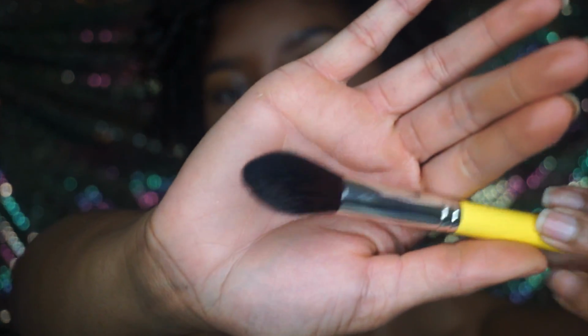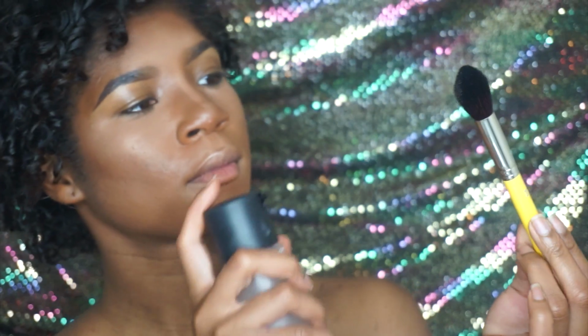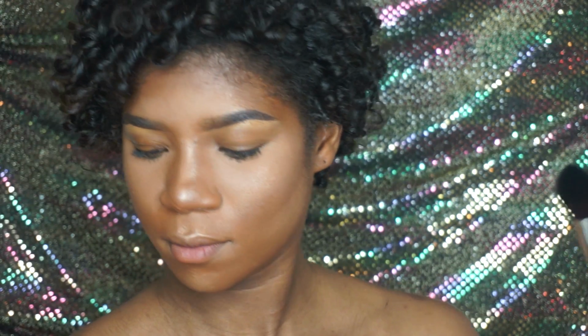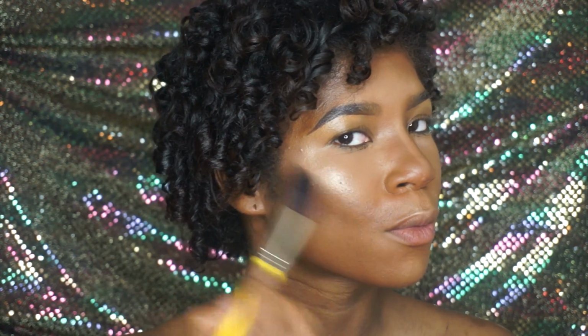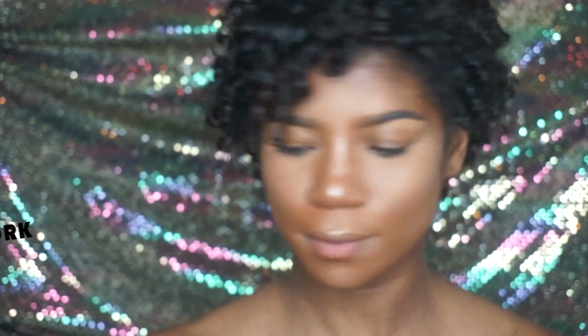Now I'm going to use another Bdellium Tools brush. I just got this one recently. It's really soft. Like really soft. And I'm just adding some more to it. I don't add a whole bunch, but I am adding more. And what this is doing is picking up more of that highlighter.